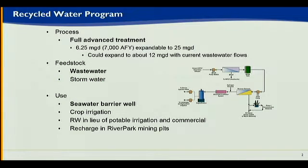The other uses that were originally planned, one of them was a seawater barrier wall. For a number of reasons, that was not something that was pursued. There were issues in locating where it should be. There was the realization that we need a lot more wells than originally anticipated, so the cost was significantly increasing to do that. And then changes in regulations allowed for other uses of the water, so that's something that was not implemented. But the crop irrigation is being implemented. The recycled water in lieu of potable, both for irrigation and soon for industrial use within the city, is being implemented.